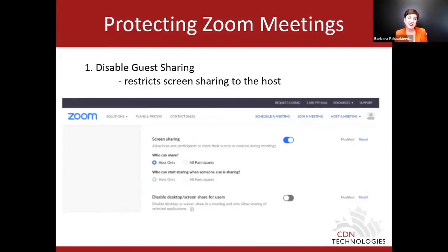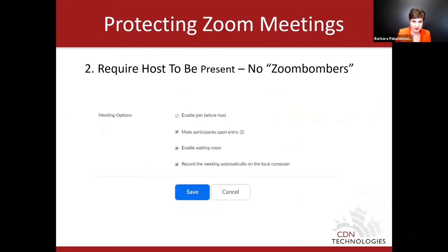The first thing you should do after you've signed up for your account is to disable guest sharing. You want to restrict screen sharing to only the host. By restricting screen sharing to the host, you can prevent others from sharing their desktops or any other type of inappropriate material. It doesn't stop them from joining, it just stops them from sharing materials. The next thing you should do is require the host to be present.